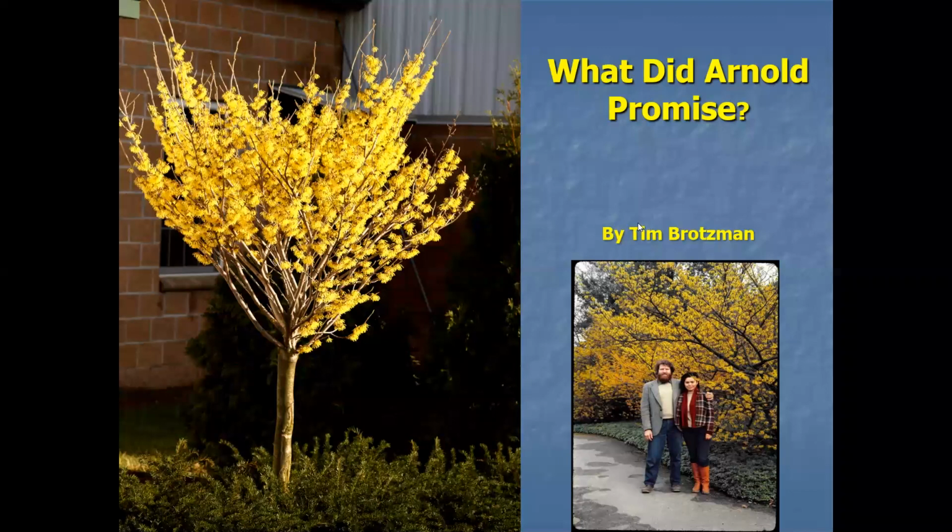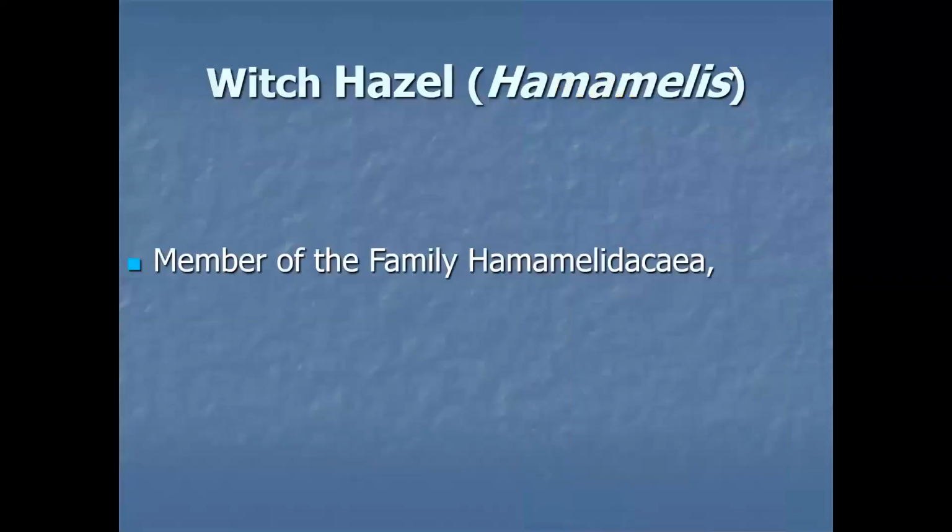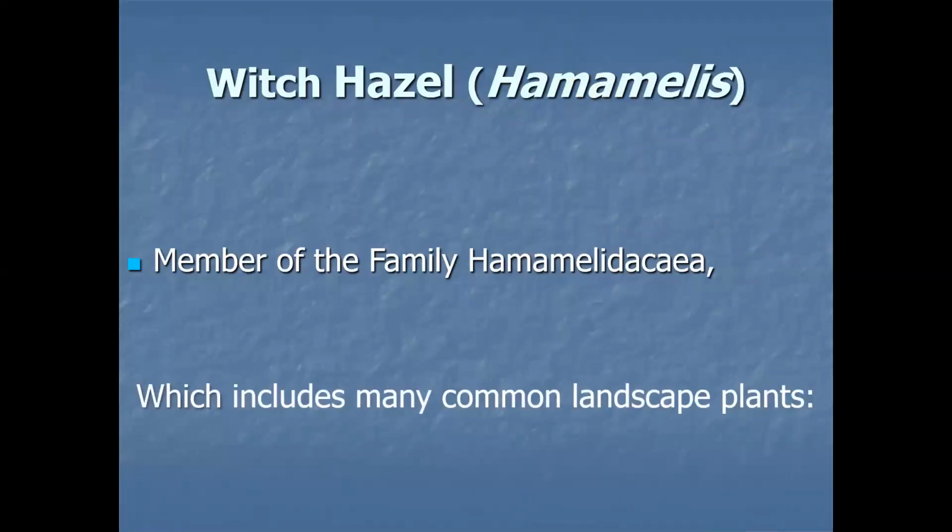Okay, so what is Arnold Promise? Obviously, Arnold Promise is a witch hazel, and that means it's a Hamamelis, and it means that it's a member of the Hamamelidaceae, which has 28 or 38 different genera that comprise it. Many of these genera are present in our home landscapes as very common landscape components.